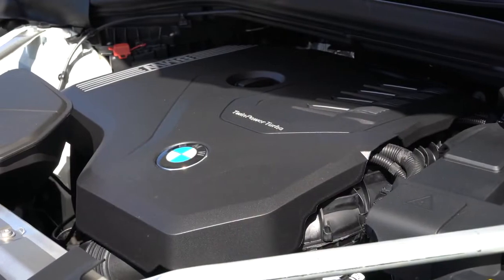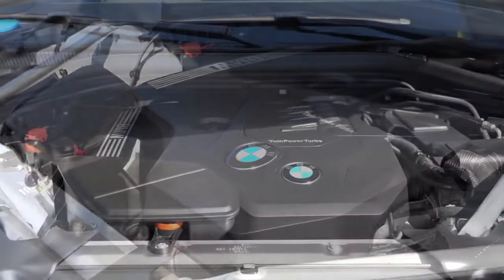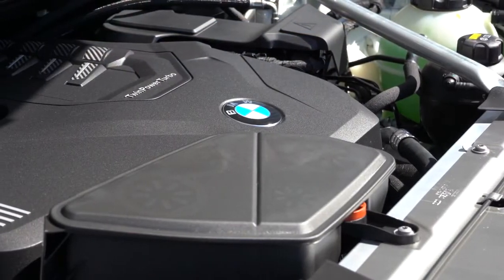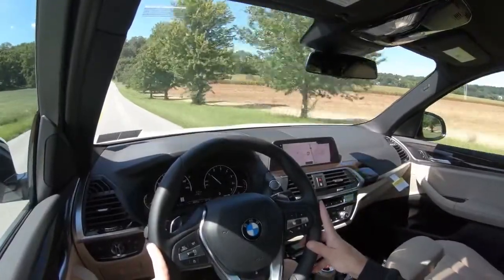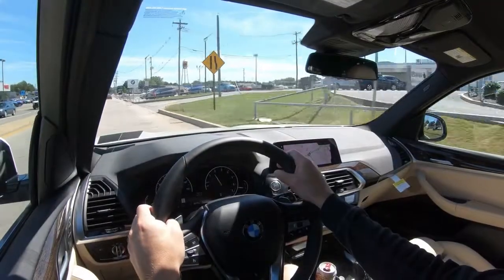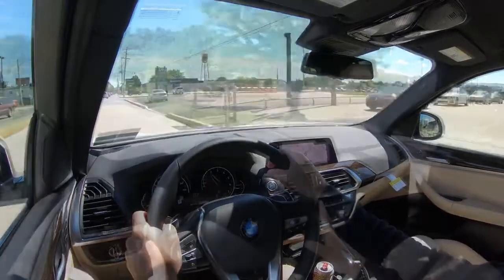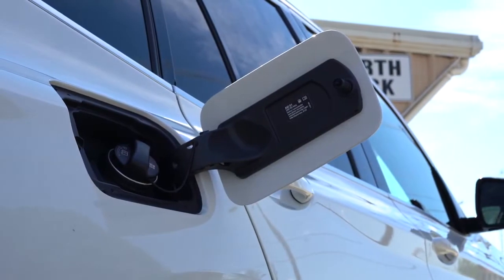But if that didn't sound like quite enough power for you, there is the M40i. With that particular configuration, you get a 3-liter twin power turbocharged inline 6-cylinder, 382 horsepower at 5,800 RPM, 368 pound-feet of torque at 1,800 RPM. Power sent to all 4 wheels, an all-wheel drive configuration only, through an 8-speed automatic. 0 to 60 on that one, 4.4 seconds, which is ridiculous for an SUV, to be quite honest. Top speed 155 miles per hour, 21 miles per gallon in the city, 27 on the highway.